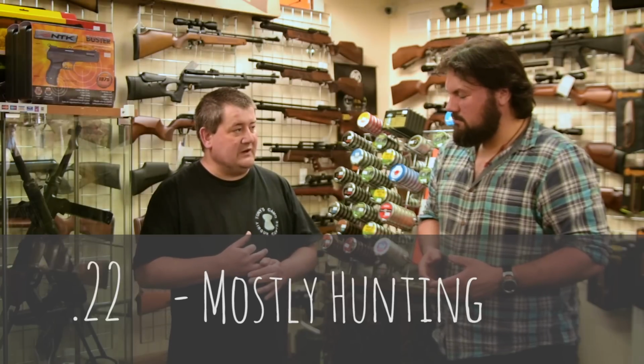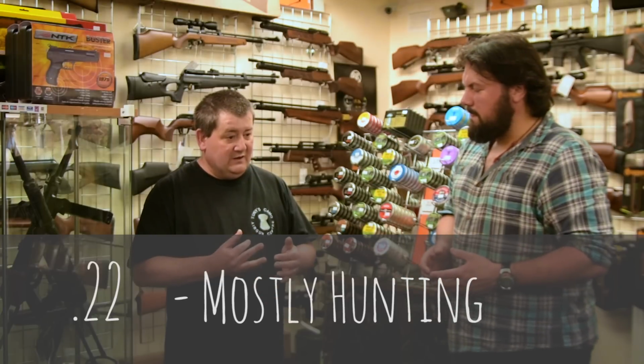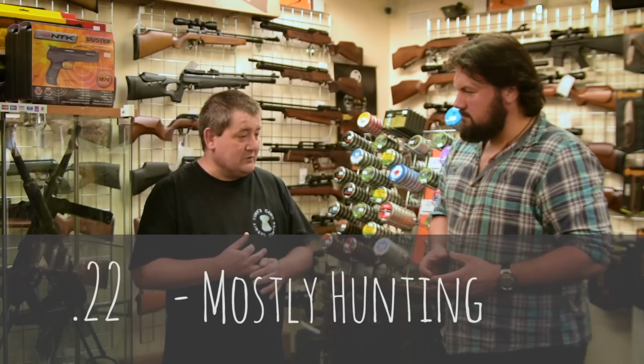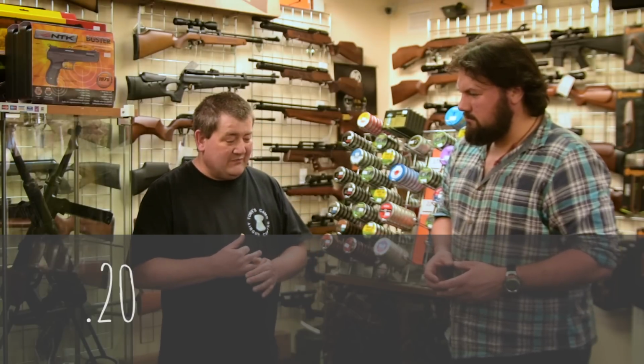Huge array of pellets available in 2.2 in every possible profile you could imagine. If you've got a squirrel or a rat problem in your back garden, it's definitely the caliber to go to. 2.0, again, is another fairly specialist caliber. There aren't that many rifle manufacturers that support it. Again, it's considered a hunting caliber.